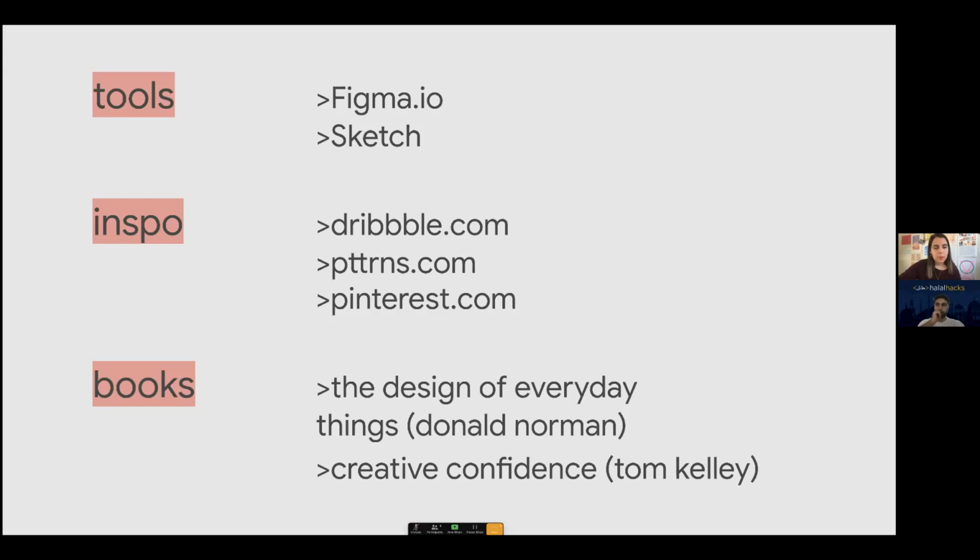And then there's a couple books as well. The Design of Everyday Things is sort of the design bible, basically.